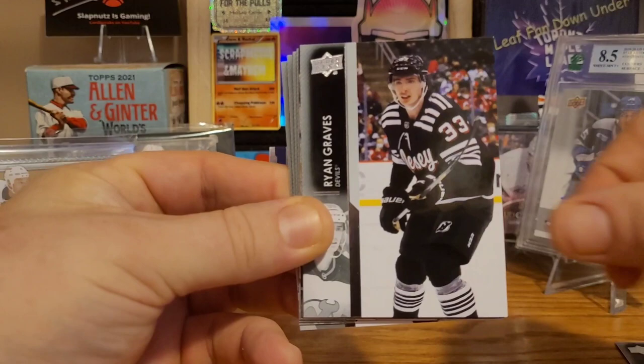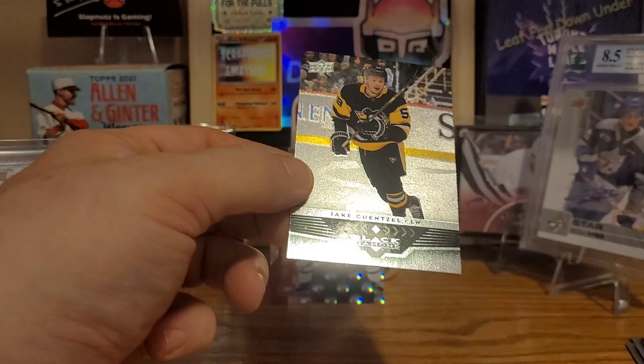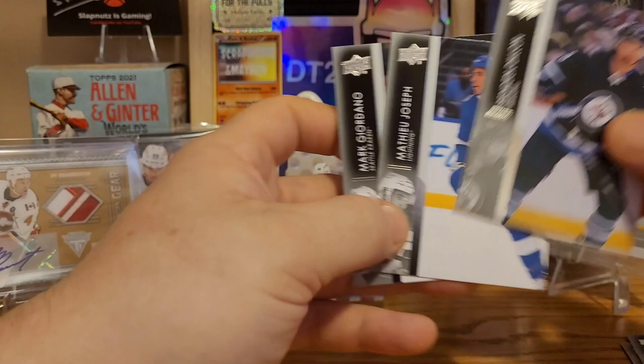We have a Jake Guentzel Black Diamond. I really like these retro Black Diamond cards right here. I believe you get two per box. That's a nice one right there, Jake Guentzel. Probably going to be the leading scorer, I feel like, in Pittsburgh in the next couple years. Seems like Malkin and Crosby have kind of slowed down a bit, but Jake Guentzel's still a really good player. Carter Rowney, Brandon Dillon, Matthew Joseph, and Mark Giordano.